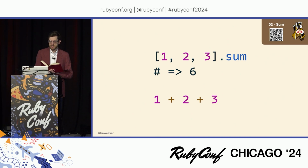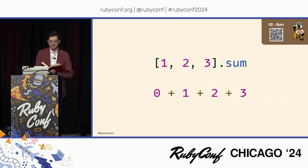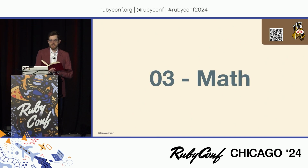Well, you see there's an interesting property here which might look familiar. What do you suppose might happen if you summed nothing? What value do you think it might get? Exactly right. It turns out you get back 0, that empty value that we happened to mention earlier, which means that what we're actually doing is something more like 0 plus 1 plus 2 plus 3. But why does it work? What magic is afoot here? Well, that's where we are going to, and I apologize, get into a smidgen of math.